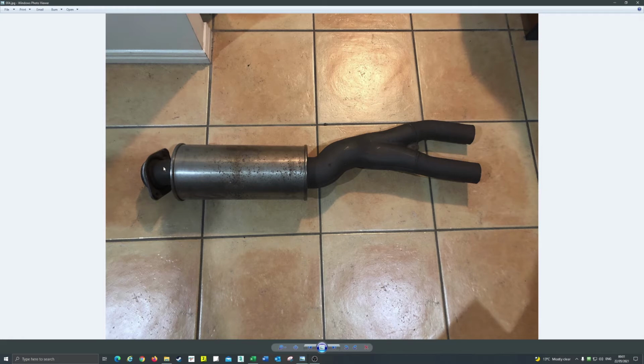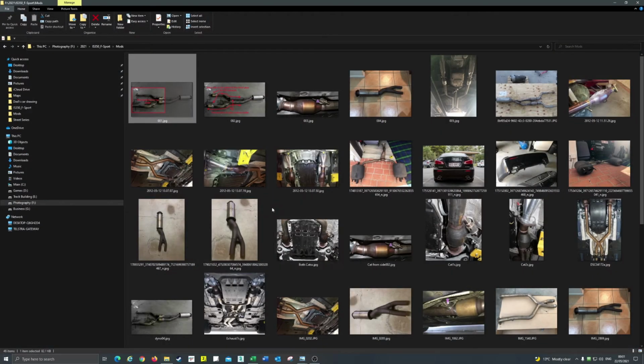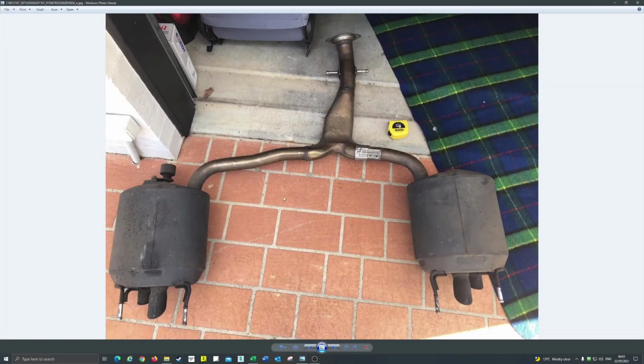exit is 70 millimeters. So what I found is this section here, this is the ISF rear section I bought for $100, pretty bloody cheap I reckon. This is 70 mil and it goes through this, I don't know if it's that good, but these pipes here are about 50 millimeters each.